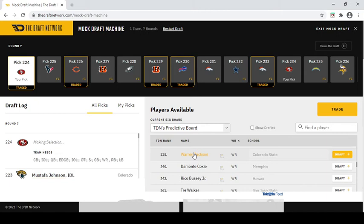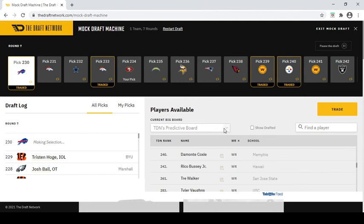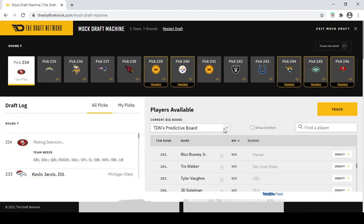And that layer to back up the wide receiver room is probably Warren Jackson here. I think it's Warren Jackson. So I'm going to take him. No doubt about it. He is probably one of my favorite wide receivers coming in this late in the draft.